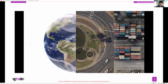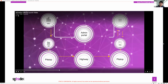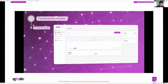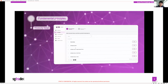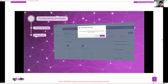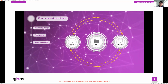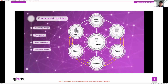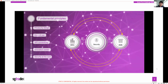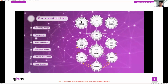SGTraDeX enables global trade to happen quicker, with better reliability and higher integrity. You can participate in industry use cases via our admin portal, Pitstop, and Highway. Our solution is built on a set of fundamental principles. Privacy by design. Our data sharing is consent-based to safeguard your existing commercial relationships. Ease of use. You can plug, play, and exchange data seamlessly with your ecosystem partners. SGTraDeX natively supports API-based connectivity for system-to-system data sharing. Innovation-centric. Our approach augments your data and restores the power of innovation to your organization. Security at the core. At SGTraDeX, we don't store or see your data. The exchange is completely encrypted. Value-focused. We solve problems that are relevant to you and the industry.